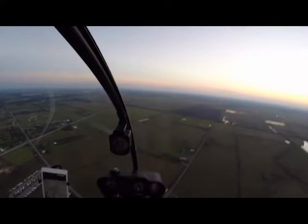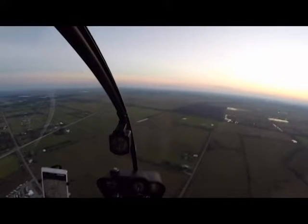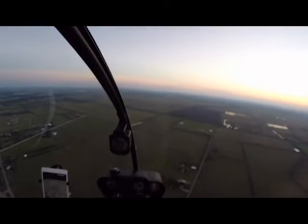One benefit of flying with the doors on, it doesn't pick up the wind noise at all. Makes it nice and quiet in here. Yeah.